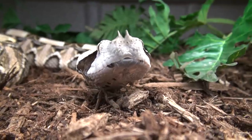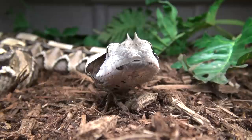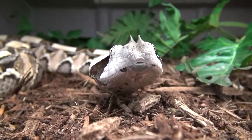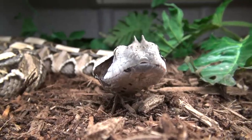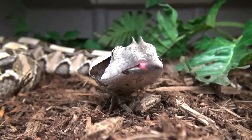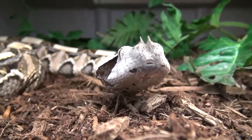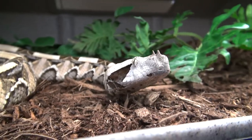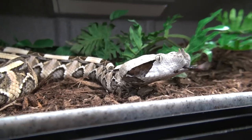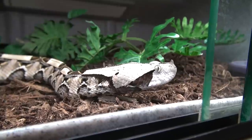Now notice its pupils, they're not really dilated, so I think the strike risk is minimal, but it's still present. That can change faster than I can move. So the camera's in the line of fire. I am pretty safe as one thinks they could be. My hands are on the tripod about 6 inches below the opening, hoping that Mr. Gaboon here decides that I am not a threat, I am not worth wasting venom on.